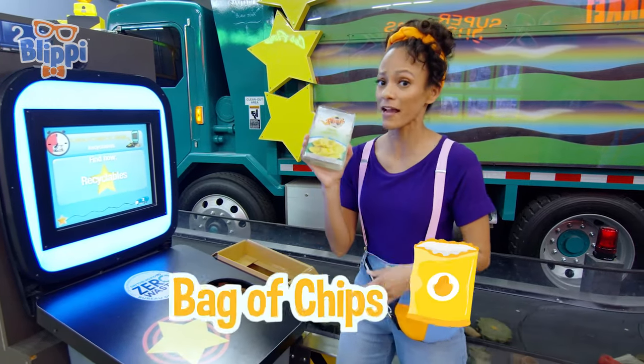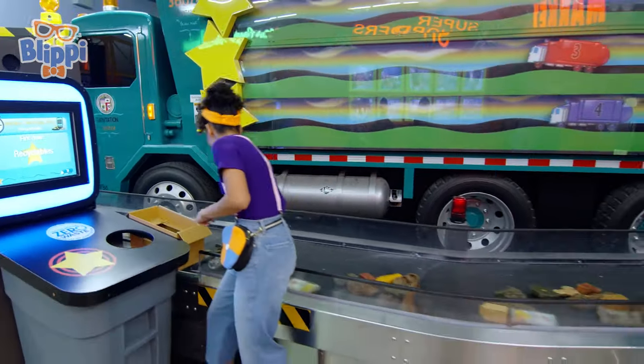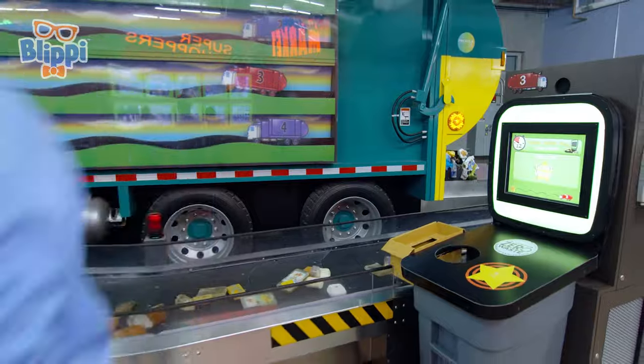Ooh, bag of old potato chips or an empty bag of chips? You can't recycle that. Put that back for the trash. And we have some bark. Tree bark. Woohoo, this is awesome!